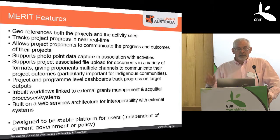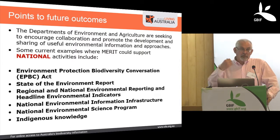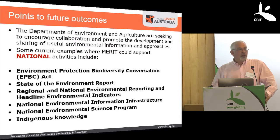So just finally, having created this tool, we're already looking at areas and talking to our Department of Environment about areas where we can interact better into the future because of this. You know, the idea of getting involved in some of the legislation or state of environment reporting. These are the kind of things we do.